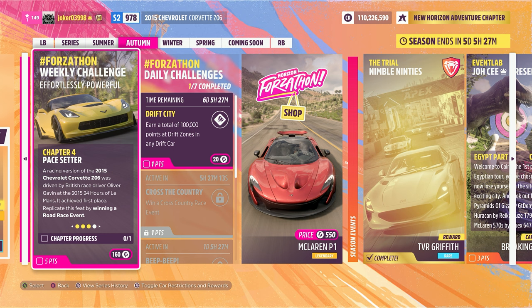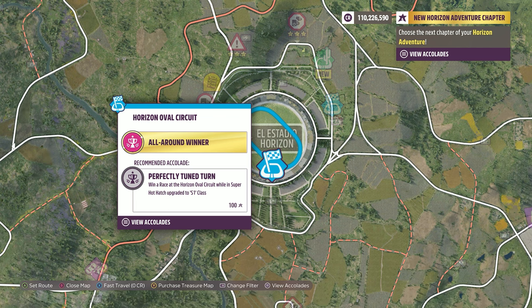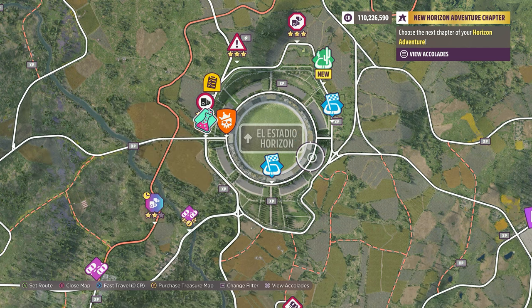The racing version of the 2015 Corvette Z06 was driven by British race driver Oliver Gavin at the 2015 24 Hours of Le Mans. It achieved first place. Replicate this feat by winning a road race event. Okay, so we are going to use the Horizon Oval circuit.